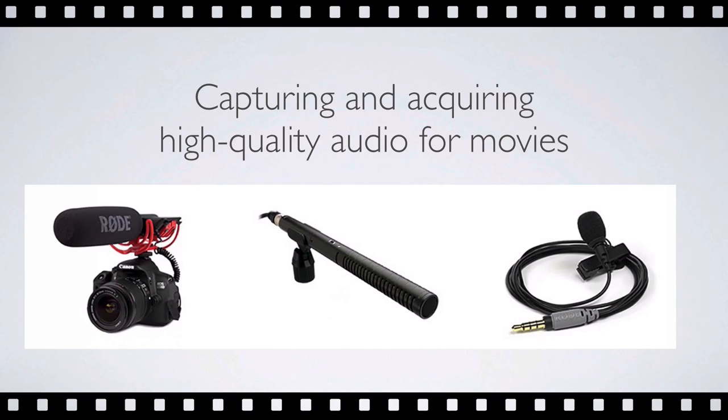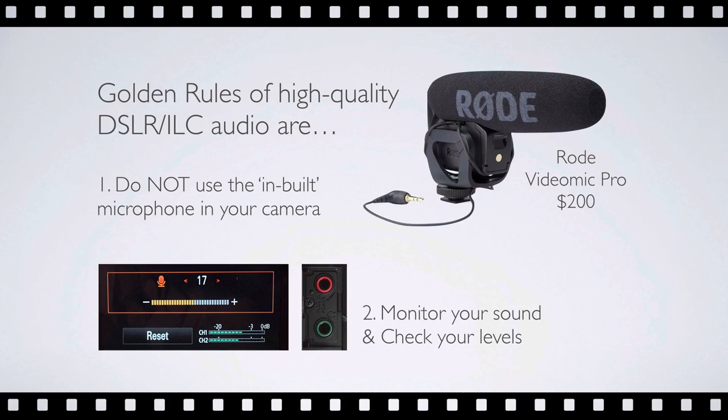Obviously, the closer we can get the microphone to somebody speaking, the clearer the audio quality and the less ambient noise the microphone is going to pick up. So the golden rules: don't use your inbuilt microphone. Invest in one of these shotgun mics. You can pick them up. This Rode mic is the one I use, and it's quite a high quality one, and will only set you back a couple of hundred dollars.